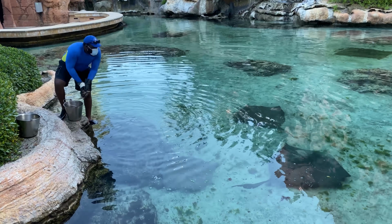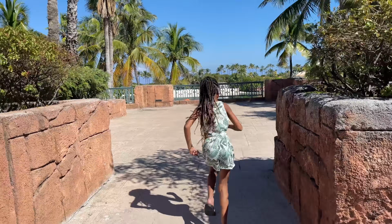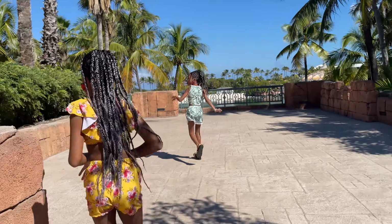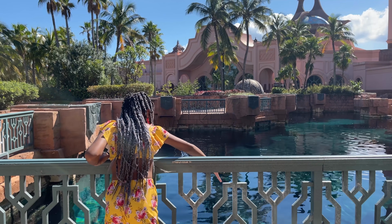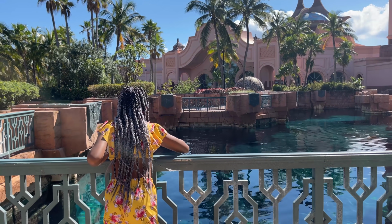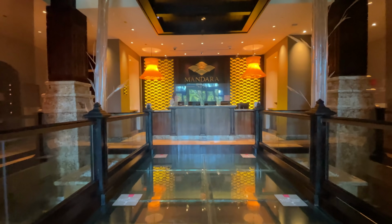Also, if your kids love marine animals, definitely check out the programming at Dolphin Key, because there is a variety of outdoor programs to choose from, everything from swimming or kayaking or paddle boarding with dolphins to being a junior trainer for a day. While the girls were doing the mermaid experience, Serge and I headed to Mandara Spa.